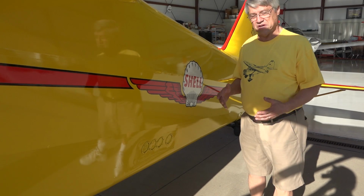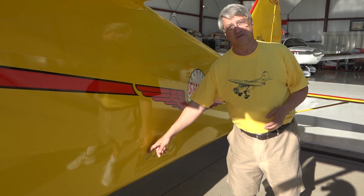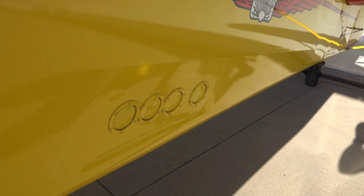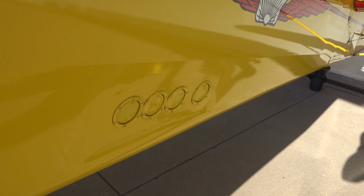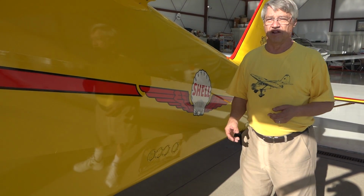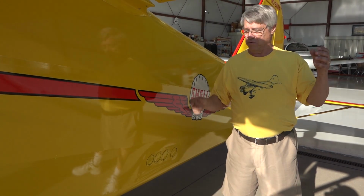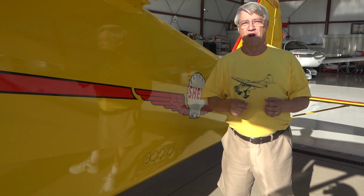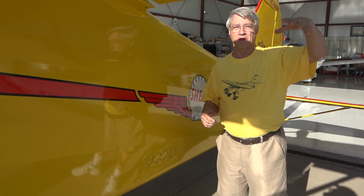One of the most common questions we get on this airplane is, what are those holes in the side of the fuselage? And of course, unless you're a really old timer, like 1938 vintage, you won't really understand, but these were called flare tubes, and they actually had a little paraflare in it, which was a parachute flare that was fired off electronically with a little rocket motor, and it would come out the side, it would ignite the flare, and it would float down to light up your landing area.